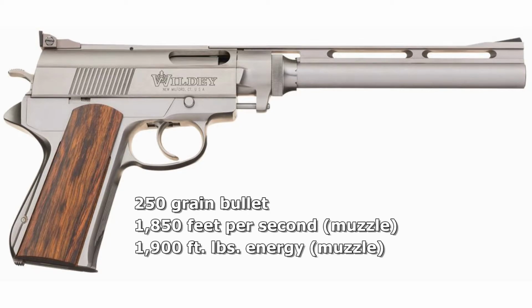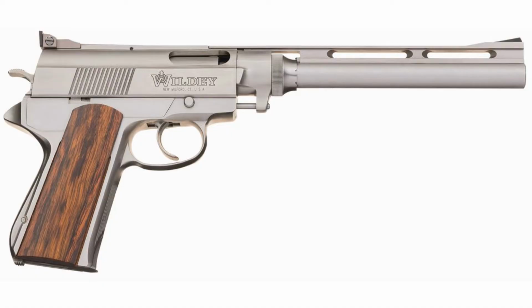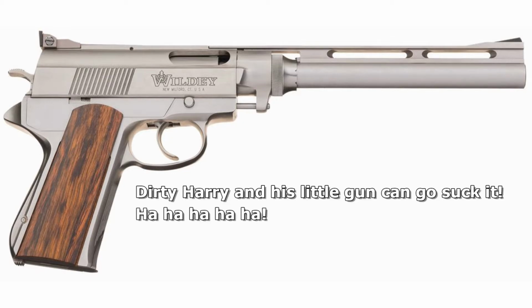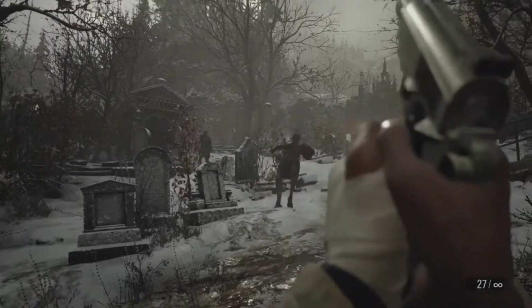With this bullet weight, the 475 Wildey Magnum is able to achieve a muzzle velocity of 1,850 feet per second, resulting in 1,900 foot-pounds of energy. For comparison, a typical off-the-shelf 44 Magnum loading is a 240 grain bullet with a muzzle velocity of 1,300 feet per second, which translates into 901 foot-pounds of energy. As you can see, the 475 Wildey Magnum can produce slightly more than double the energy of the 44 Magnum. That is quite impressive. So, does Resident Evil 8 do a good job in representing that kind of firepower?